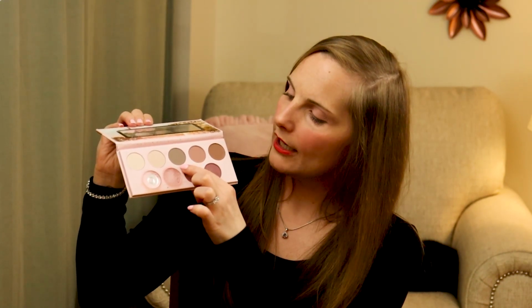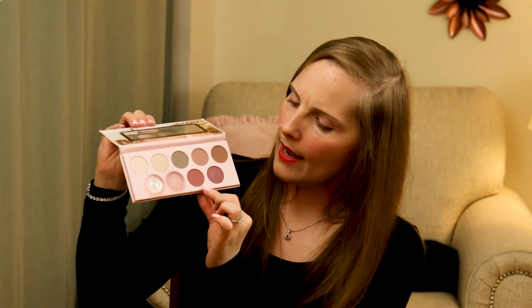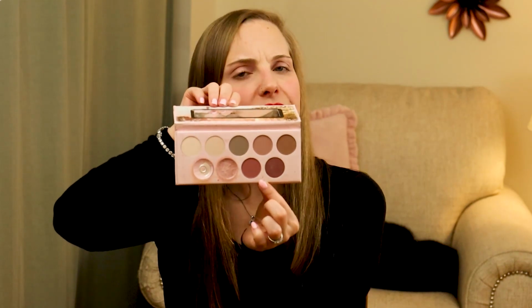There are some whiter, creamier shades. This one is more of like a gray. This one is, I don't even know, like a brownish taupey. This one is a brown. Then you've got the pinks. And then you have a couple of darker, almost like maroon kind of shades. But I really like this palette. I would buy it again, even just for the pink shades.